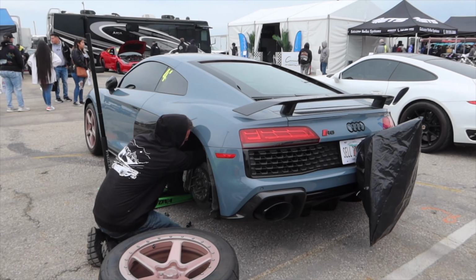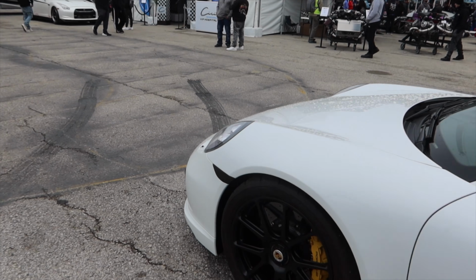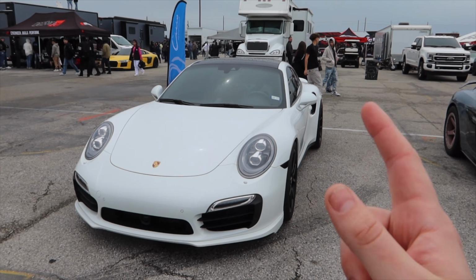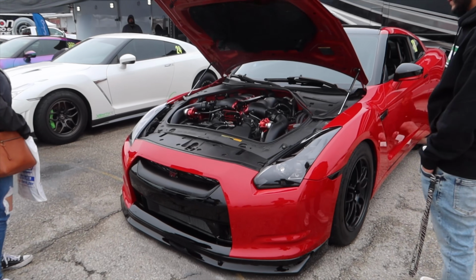And I imagine this thing's pretty darn fast with a parachute on the back. I'm so in love with these turbos. Having a built turbo would honestly be a dream build of mine. Hopefully someday on the channel I can do something like that. TX2K is definitely the land of GTRs. There are literally GTRs every single place you look.